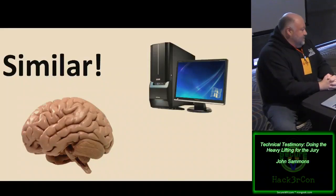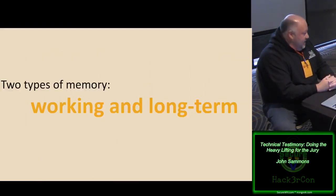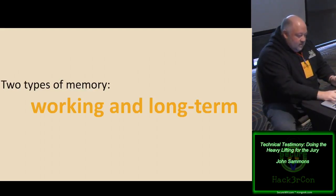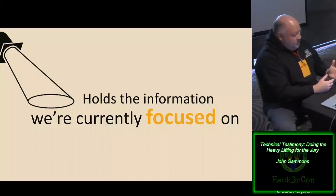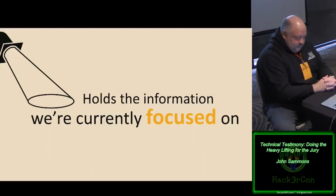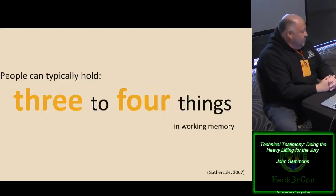There's also some real similarities between how computers work and how our brains work. Okay? Two types of memory as far as our brains are concerned. Working and long-term. Strong analogy between our working memory and the volatile memory or RAM in a computer. Very similar. So this working memory is basically holding information that we're currently focused on at the moment. All right? And like RAM, it's fragile and disappears easily. The average person can hold about 3 or 4 things in their working memory at any given time.